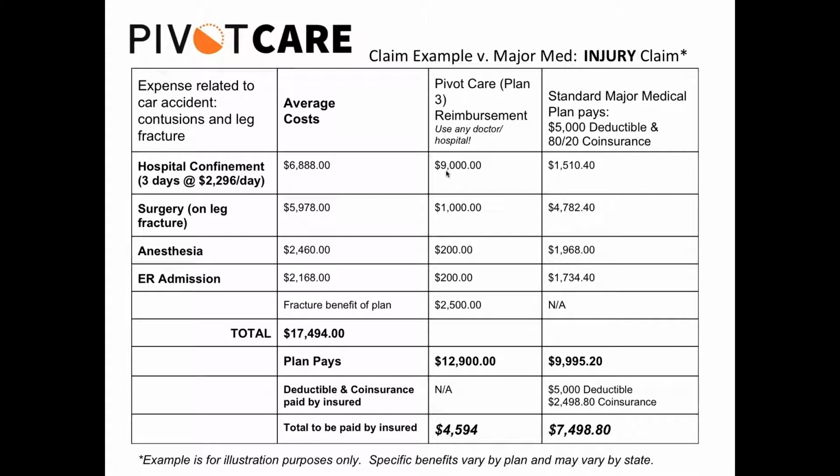Now this is a claim for an injury. So with the injury, again, there was hospital confinement, there was a fractured leg, so there was a surgery, there was an ER admission, and there was anesthesia. The total claim was $17,494. Pivot would pay, based on those claims, $12,900, and standard major medical, again, same plan, would pay on average $10,000, $9,995.